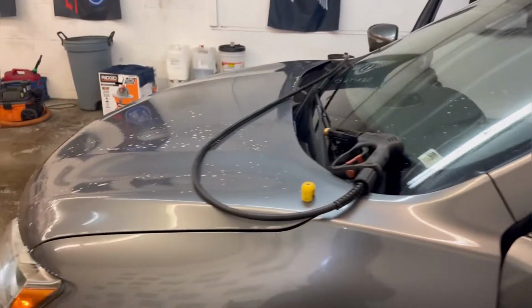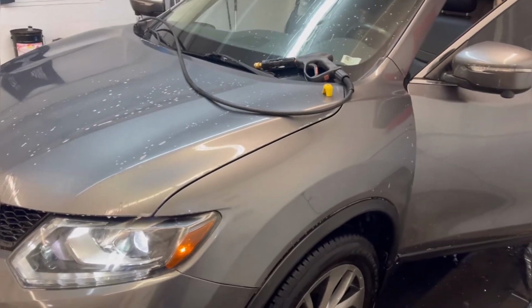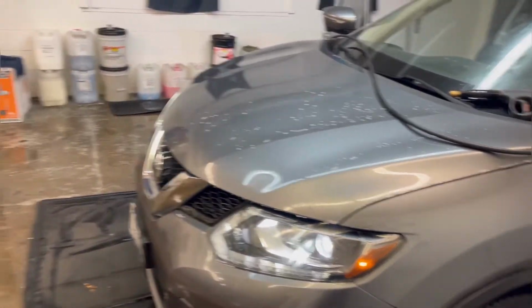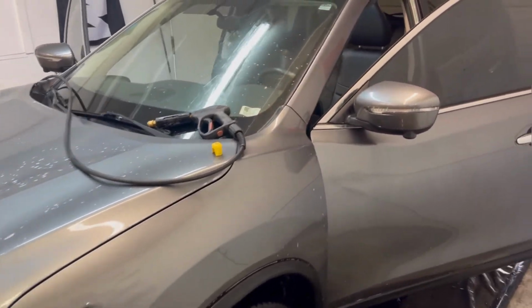or if it's every car, but this lady doesn't wash her car. I don't think she ever had her car detailed or even washed, because as you can see, I've been spraying off a ton of stuff. I had to clay bar this thing like twice to get it right. There was dirt coming out of the seals and all types of stuff that you guys know.